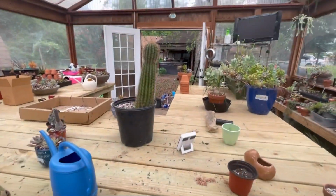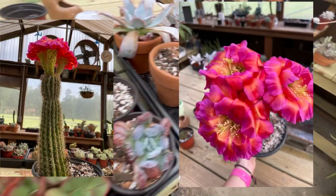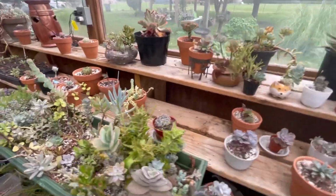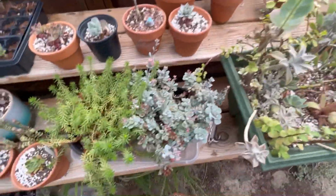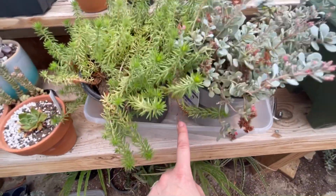And I will need to put in a screenshot of this thing when it bloomed. It was so pretty. It's bloomed twice this summer already. And the bloom the first time was like a reddish color, and the bloom this last time was super pretty, bright pink. These are a couple things of sedums, and I keep them in here because I always forget to water them, so I pour water.